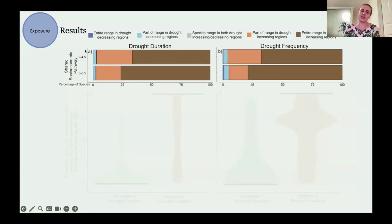And that goes up. So this is a shared socioeconomic pathway, which is basically the Intergovernmental Panel on Climate Change's projected future. 2 to 4.5 is humans are just going to emit carbon as we are today. We're not going to do too much to curb emissions. But then this is a scary 5 to 8.5 scenario where humans will emit even more carbon than we currently are at a greater rate. And as you can see, we have more species exposed to drought in this worst scenario. But even if we don't do too much for emissions, we're going to see at least 70% of species where their entire range will be in an area where drought will increase in duration, so the length of droughts, and drought will also increase in frequency as well.